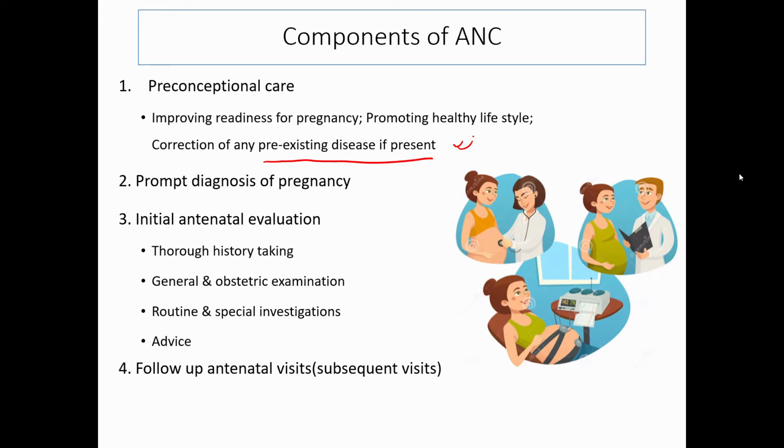Initial antenatal evaluation. So what we do basically in the OPD, we first take a detailed history. How is the pregnancy so far? Any issue, any nausea, vomiting, any abdominal pain, any PV bleeding? We ask this, then we take a thorough history. When was her last menstrual period, to confirm her date.